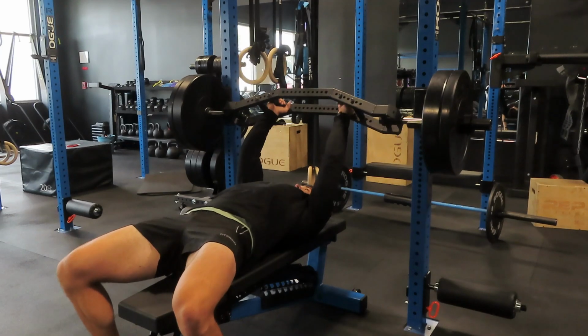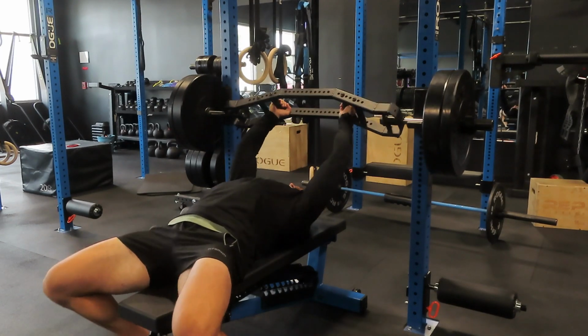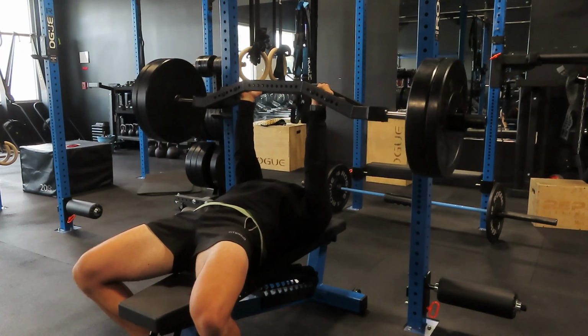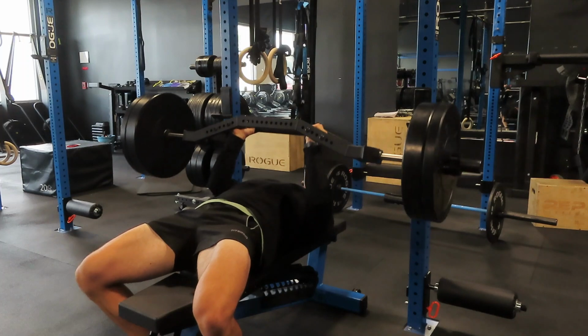Another great option is going to be any sort of close grip bench press. Now with the close grip bench press, what I would do is not go any closer than shoulder width. Studies show that if you go any closer than shoulder width, you don't get any more tricep activation. You just put more pressure on your wrist and your elbow. So right at shoulder width, focus on tucking your elbows and getting a good strong lockout.